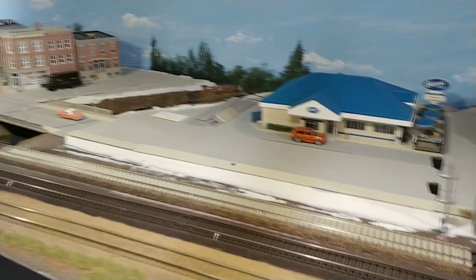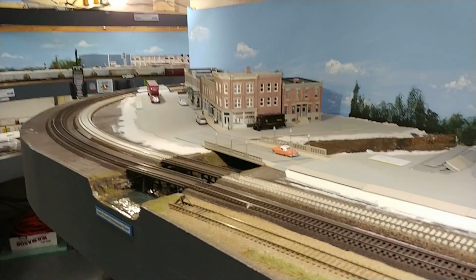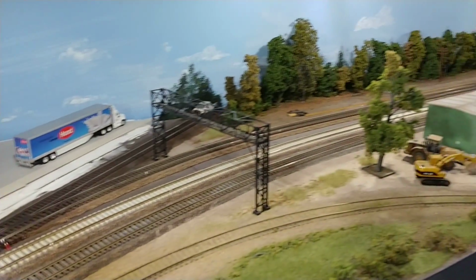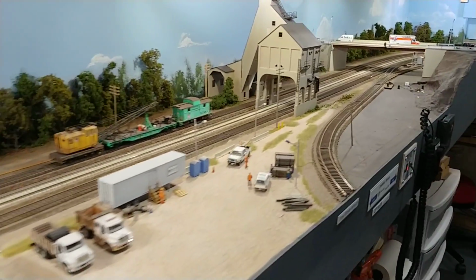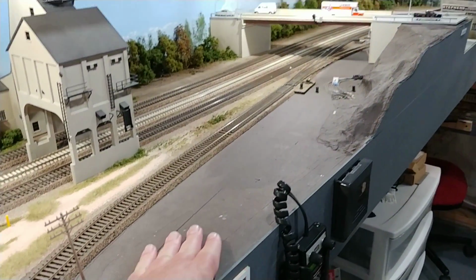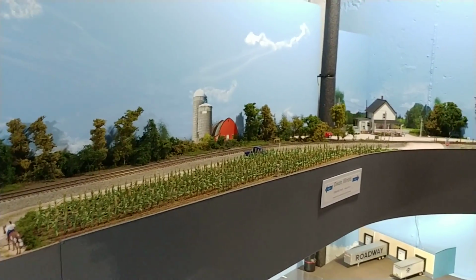If we look off this way, we get downtown with West Chicago in the background. And then if we look over this way, we get the Y and the maintenance of way facility in the middle. The old coal tower. I still have to scenic this area at some point. And up here is Edwards Farm.